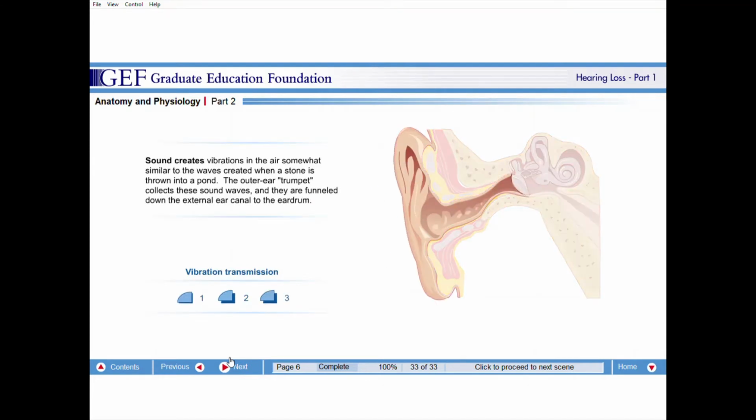Sound creates vibrations in the air somewhat similar to the waves created when a stone is thrown into a pond. The outer ear trumpet collects these sound waves, and they are funneled down the external ear canal to the eardrum.